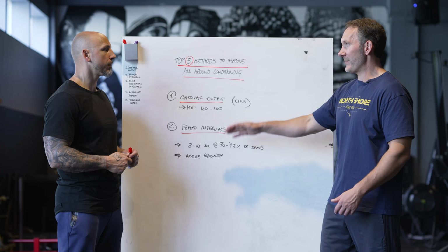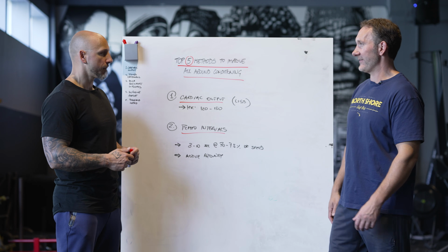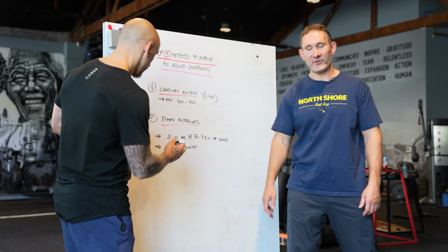We'll just build some repetition of this volume of this lower intensity running to get the lower body in a better state to be able to handle those higher intensity efforts that we're going to get to as we progress. So what would be after this? Number 3, I'd go up to what I call high resistance intervals.